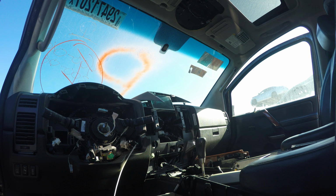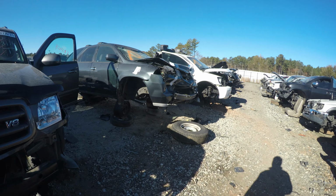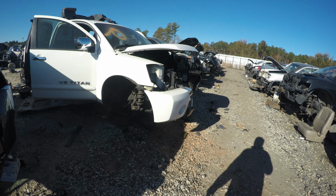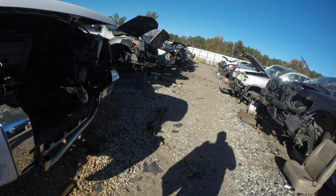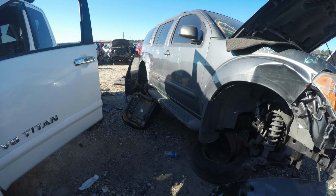How long was that? Trying to get a camera over there. So you missed that. This might be a whole new row and I just didn't even notice. So let's see, this Titan's got... What's this Titan got? Oh, there's a Pathfinder.